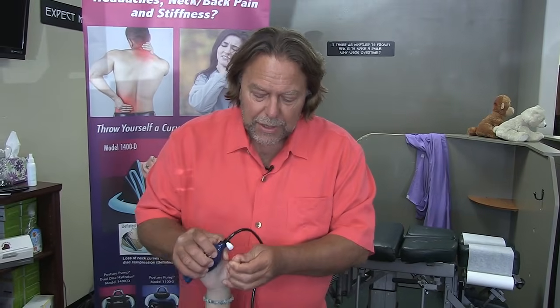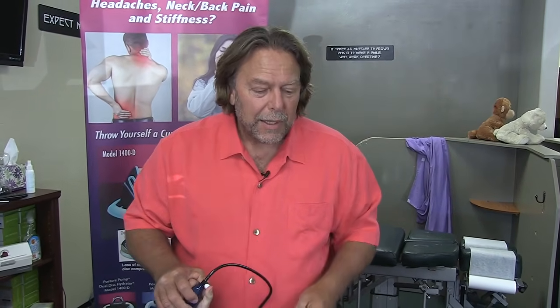And then when she's done, she can reduce the pressure with ease. And this is one of the greatest supportive exercises to correct forward head posture, reverse curves in the neck, neck trauma. It is absolutely essential. It's one of the devices that I've been using for over 20 years. Posture pump.